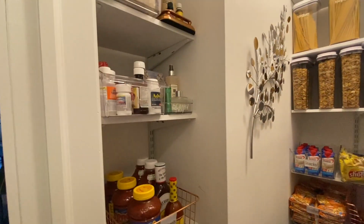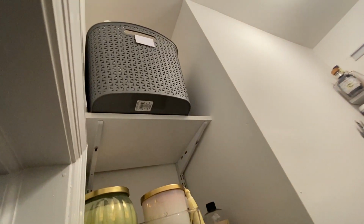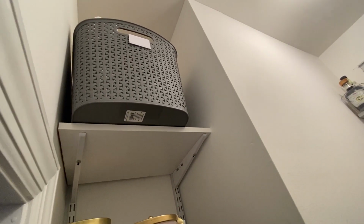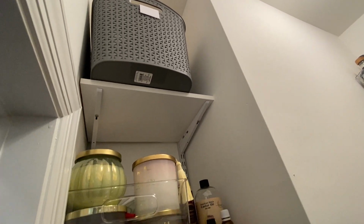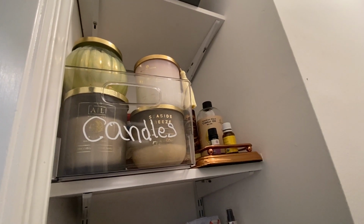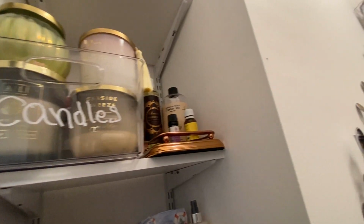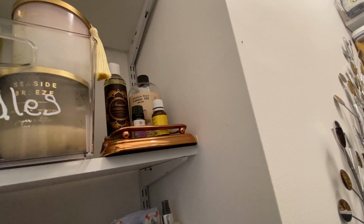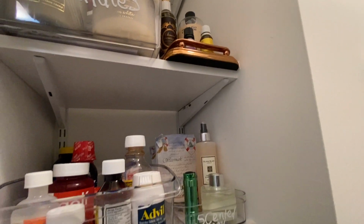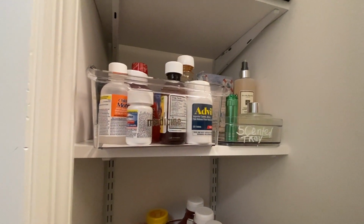I'm gonna start up there. I have what I would call a miscellaneous basket where I have some more towels, sponges, and some other things. Going down, I have a little station where I keep the candles that I'm using at the moment. Okay, and some massage oil and lavender oil. And on the third shelf down there, I have my medicine box.